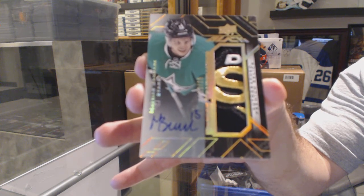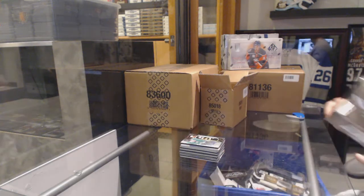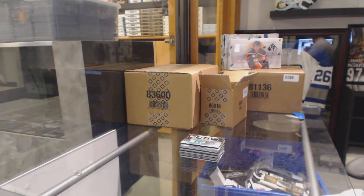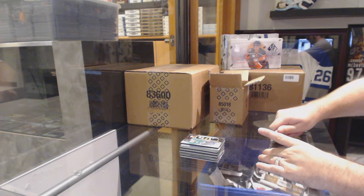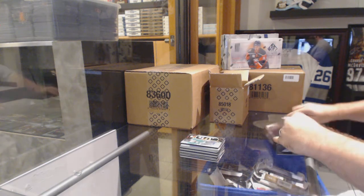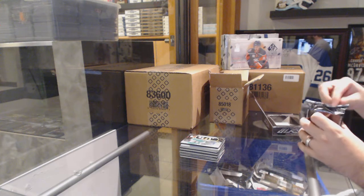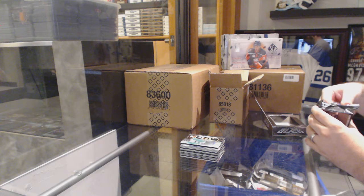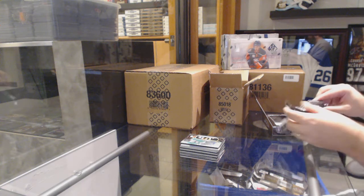Beautiful. Not yet. We're only 2 packs in, Sour Jack. Well, halfway through, technically. This one feels thick. You got a booklet? Yeah, it's got a booklet.